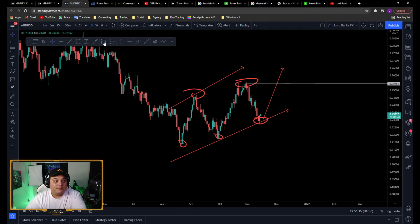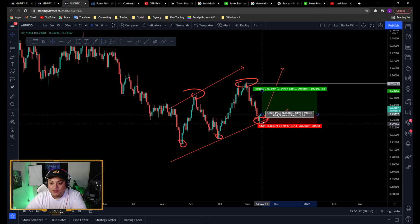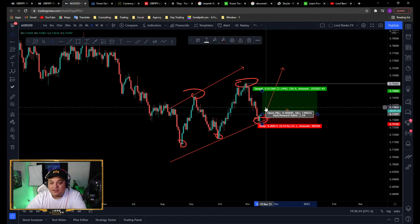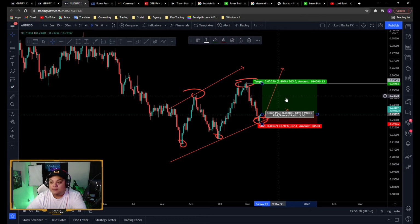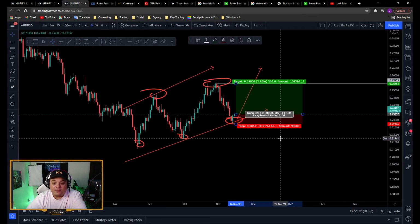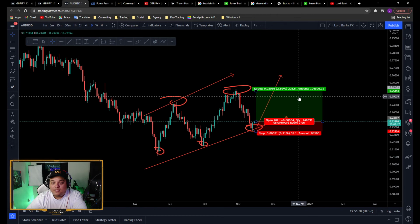So this one can be a freebie for you guys. You could even get in right now. Put your stops below here. It's about a 67, 65 pip stop. It should meet the last high here. And this is on the daily though, so this would be like a swing. And that's right there at three risk reward. Risking about 67 pips for 205.